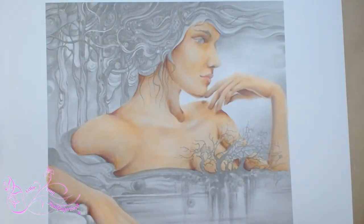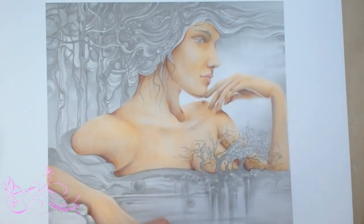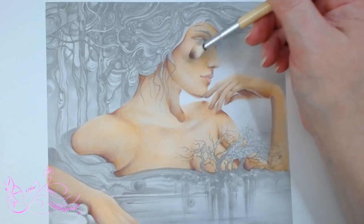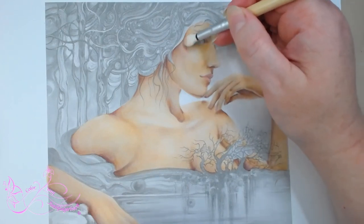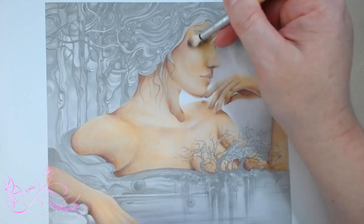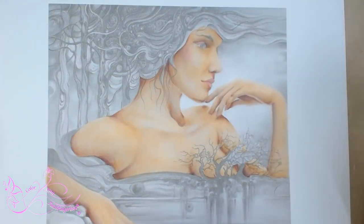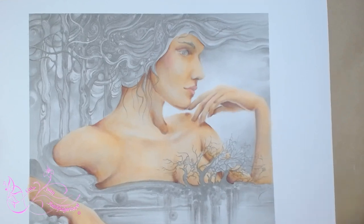I just want to add a tiny little bit of, this is going to seem weird, permanent red. I just want a tiny dot on there, and I'm going to mix that with the white a little bit, on the eyelid and on the top of the cheek, blending it out with the white. A little bit of a pink shine on her cheek there. Alright. Now, I need to do something with her lips here.